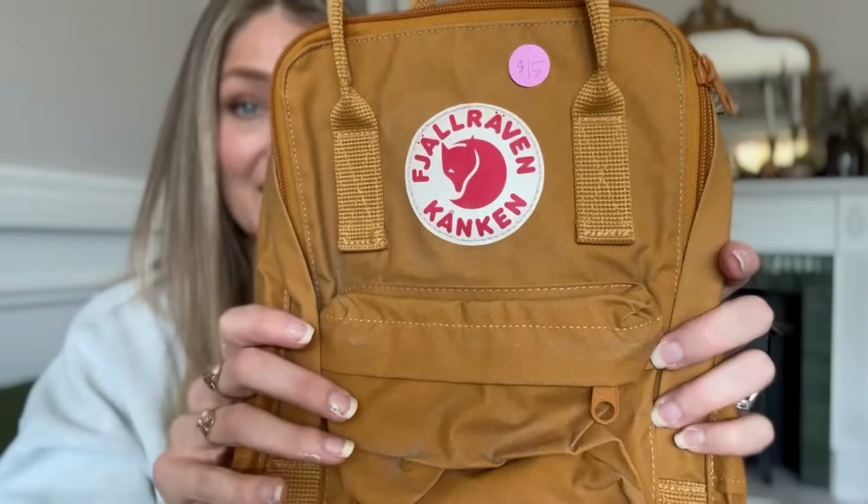Again, this is not a garage sale price, but one of the girls that was selling with us had some expensive taste and her items were very high end. She had a couple things. I didn't buy a ton of items, so I did put the $15 into this Fjallraven Kanken bag. Is that how you say it? I've always wanted these, and I love this color.